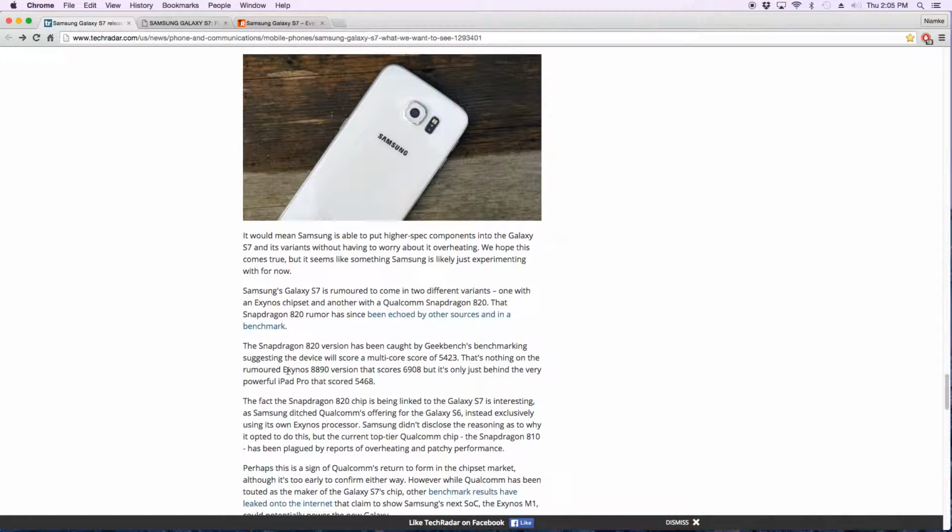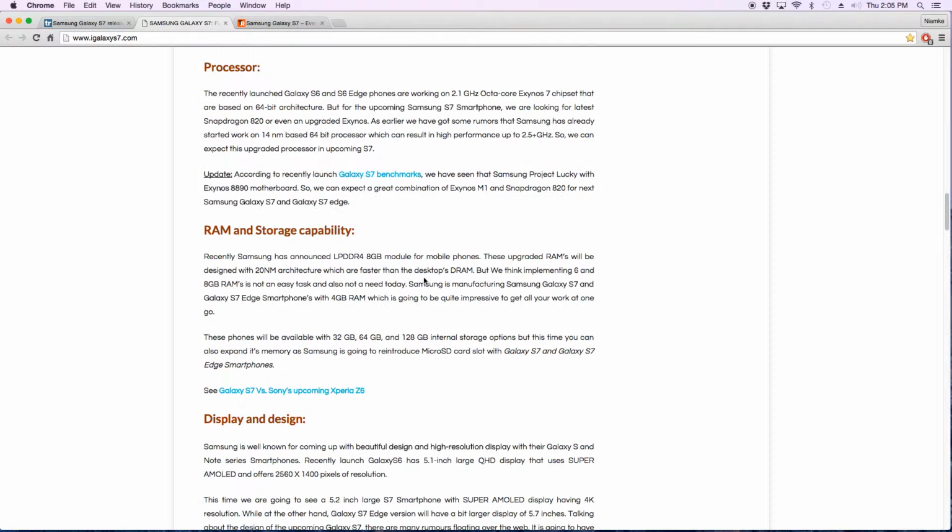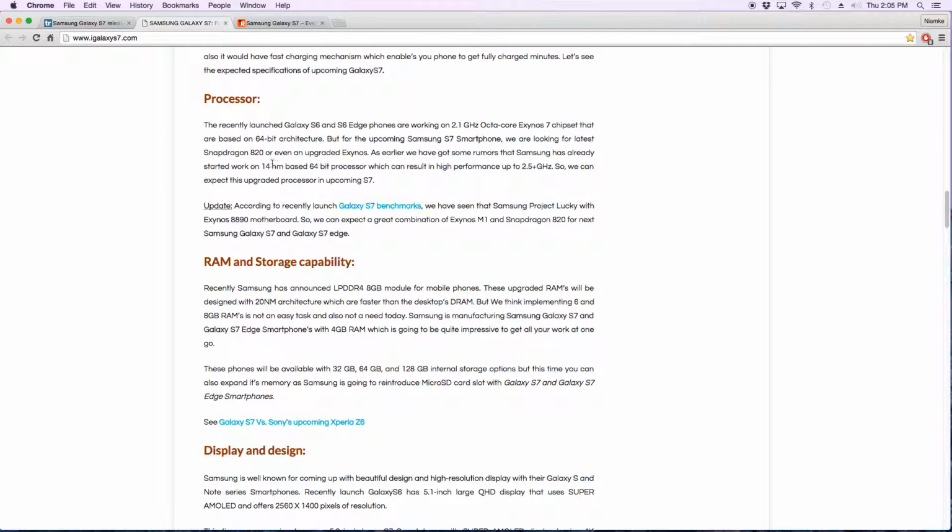And then as far as the processor, let's see. All right, the processor is probably the Exynos. It's going to be a combination of the Exynos and the Snapdragon 820 for the next Samsung Galaxy S7 and Galaxy S7 Edge. But once again, I'm not sure if it's going to be coming out with a regular model of the S7 and then the S7 Edge.